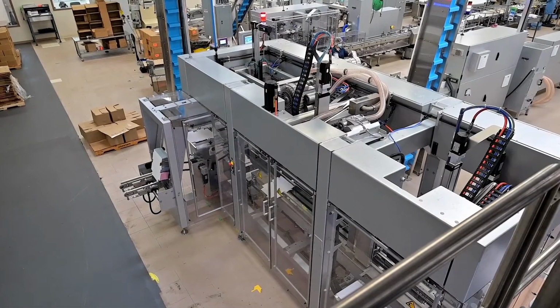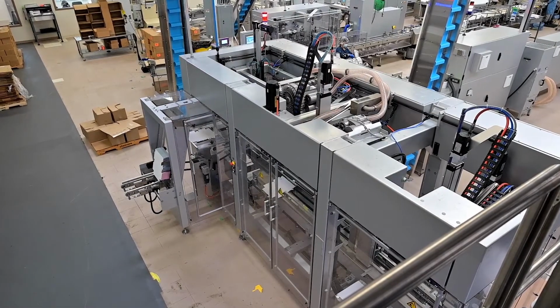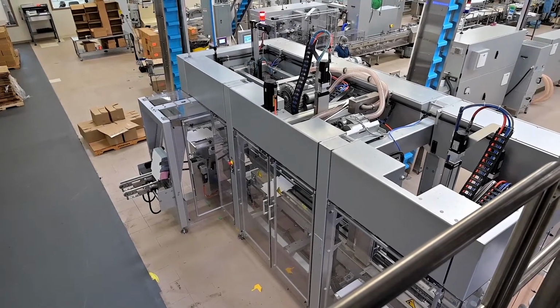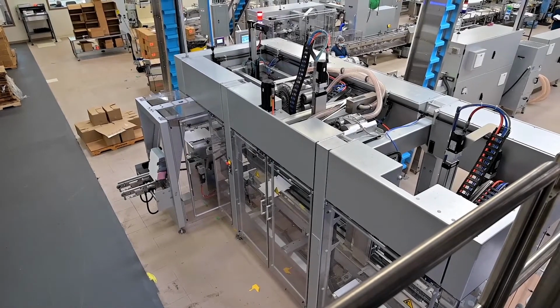This is the Syntegon SigPack TTME top load cartoner. This machine takes our 2-pack cups and packs them away into a carton, 20 pieces per pack. Let's go take a closer look.